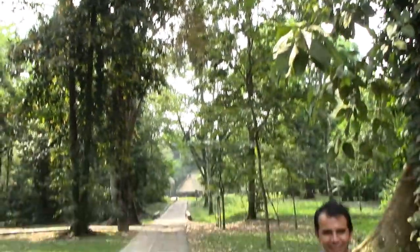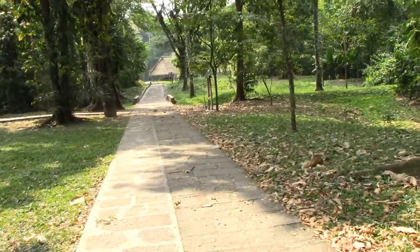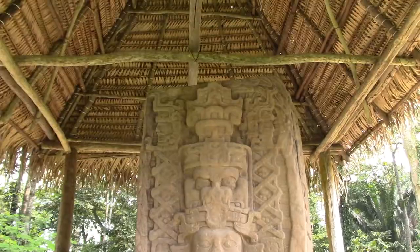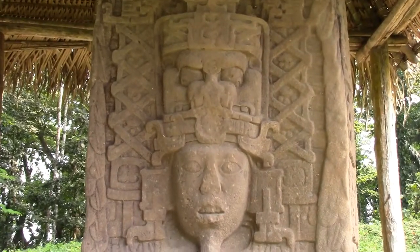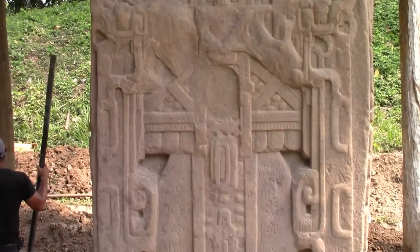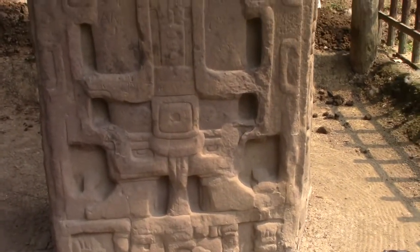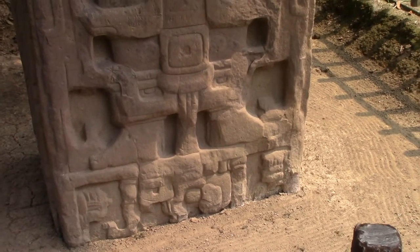This is the entrance to Quirigua, the archaeological site. See these big trees. This is Stele A from the year 775. And this is representing the great king, the greatest of the Quirigua kings. But you see how well preserved these are? Yes, because the sandstone has turned hard and preserved it. It's intact. But you can see graffiti of people in the past putting in it.